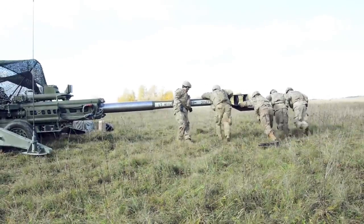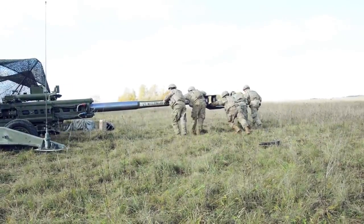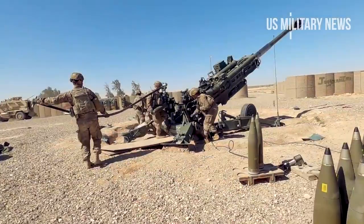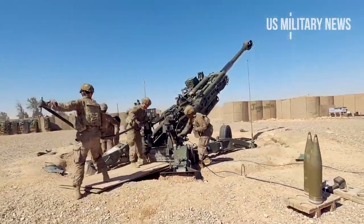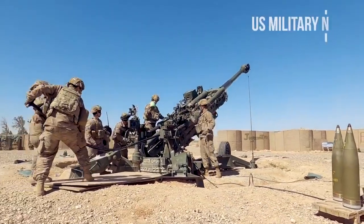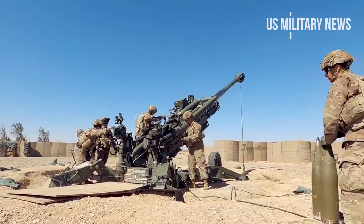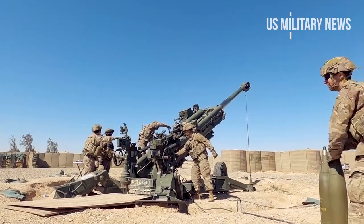The M777A1 with Excalibur was first fired in August 2003. And the first production rounds were delivered in September 2006. In March 2007, Excalibur successfully completed a limited user test, after being deployed in Iraq and Afghanistan for the first time.